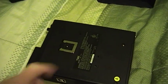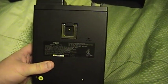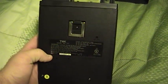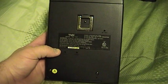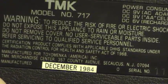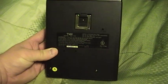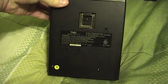There's a stand that flips out on the bottom of it, and like many products from Japan, which this TV was manufactured in Japan, this set was sold under an abbreviation of its true manufacturer's or at least distributor's name. The original name of the company that sold it here in the US was Toyomenka America Incorporated, and they were located in New Jersey. You can see that this set was manufactured at the end of 1984 and probably sold sometime in the middle of 1985.